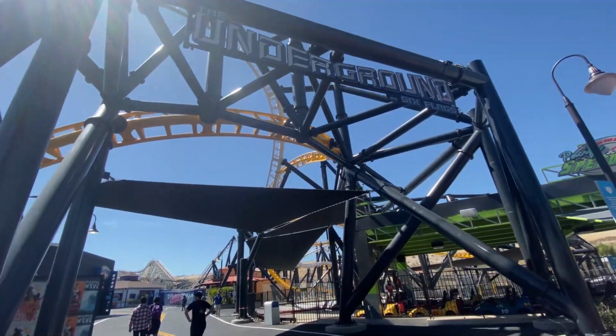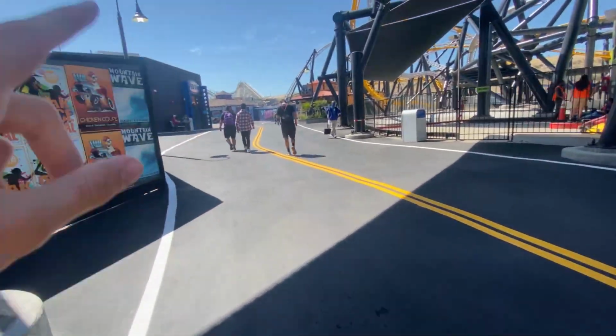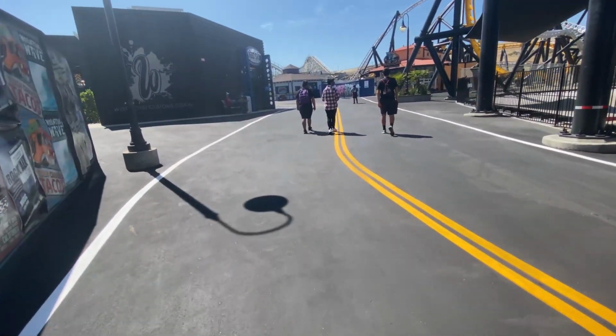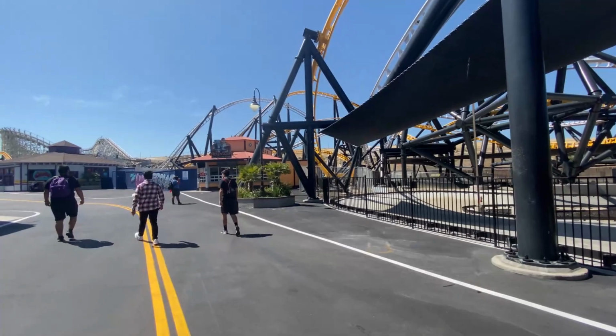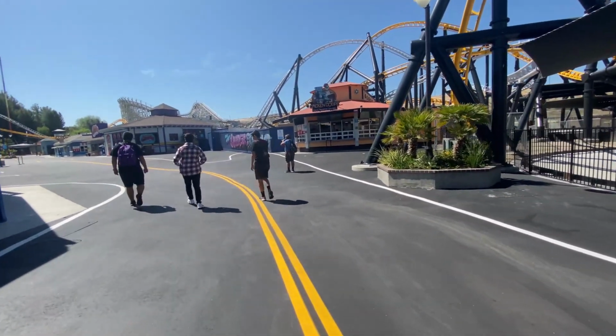Making our way into the underground now, we're going to check on West Coast Racers, see how the line is for that, if it is running today. And also Apocalypse, there is new track for Green Lantern, where Green Lantern was, which is going to be a Raptor track now. So we're going to go check that out. Hopefully we can check it out later by Riddler's Revenge. If we get on Riddler's, we'll be able to see it from there. But as of right now, no updates on that.